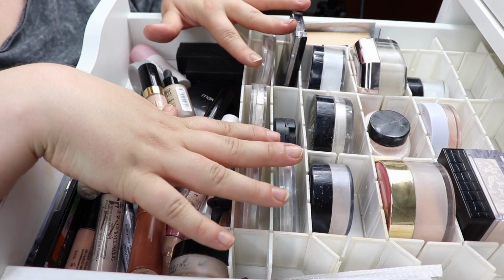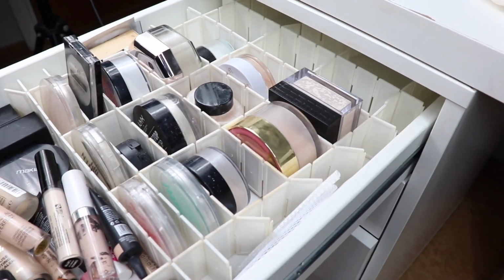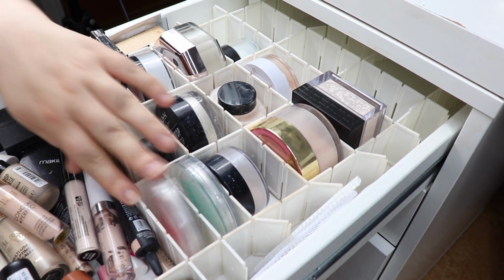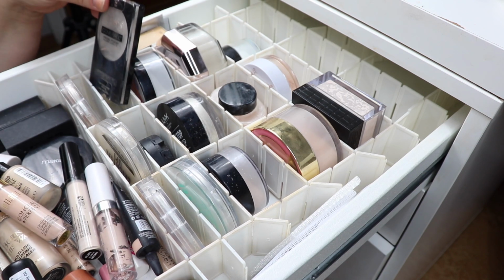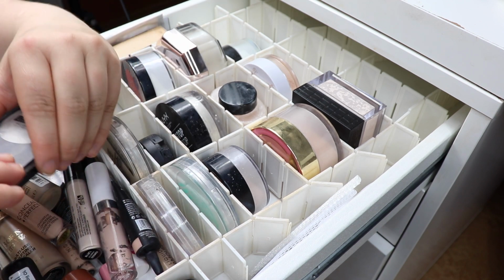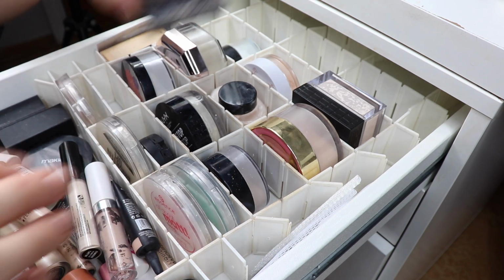Okay, so in the front here, let me see if I can change the setting a little bit so you maybe can watch it like this. Hopefully this is a little bit easier. So yeah, in the front here, I have some Essence. Oh, Wet n Wild. I'm gonna declutter this one. This is, by the way, even almost used up, as you can see. So doesn't matter, we're gonna throw that out.